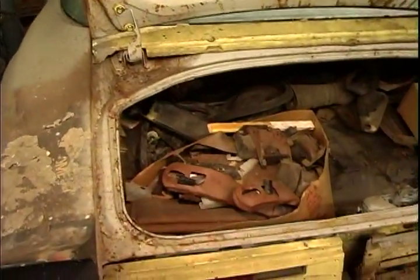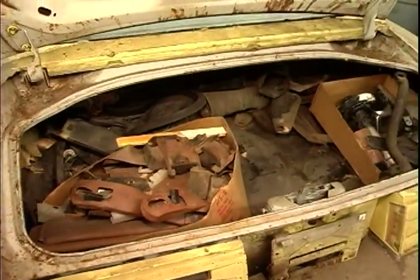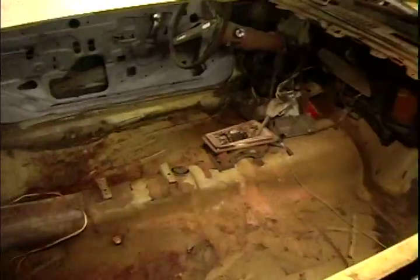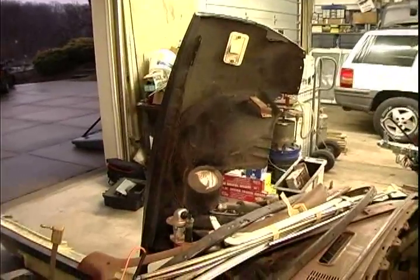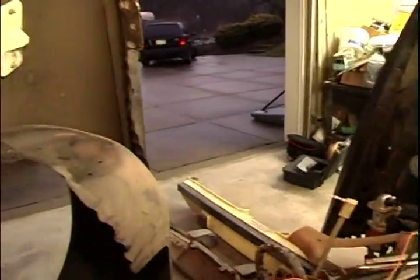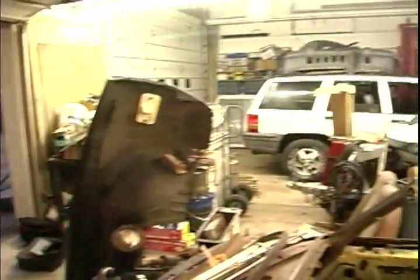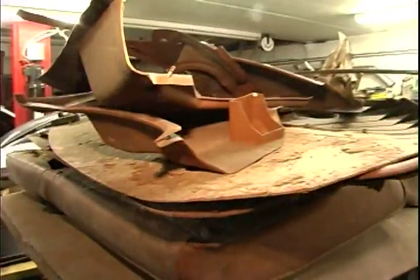I was going to build a car for show, but ended up buying another car in the meantime, putting it together. Kind of lost interest in this, but always thought I'd get back onto it someday. But after 30 years, I've come to the conclusion that I'm not going to get it put together, so I decided I'm going to put it up for sale.